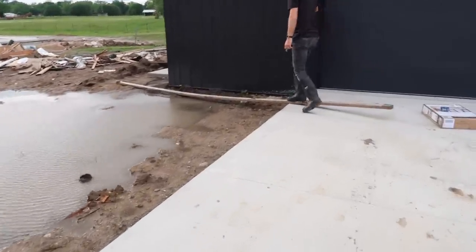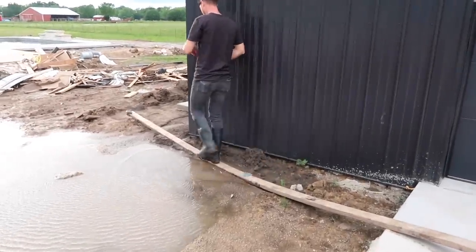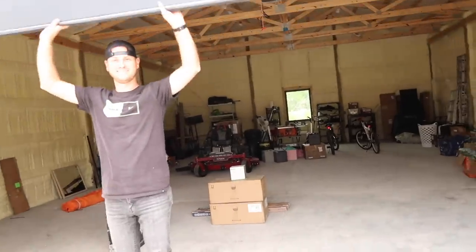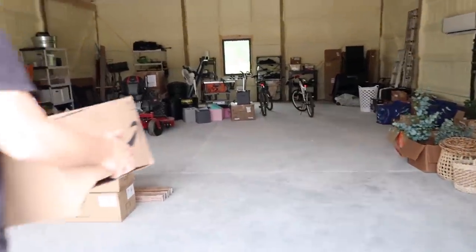Sorry, it's going to be hard to hear. This is how Chase gets into the building. Will I do that? No way. He comes and gets this door for me. I take the easy way out. I'm not going to balance on that. But we're slowly getting stuff moved in. I don't know if you can tell it all from the last one.